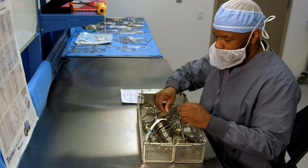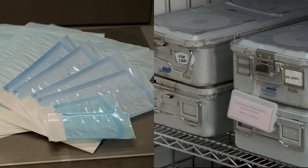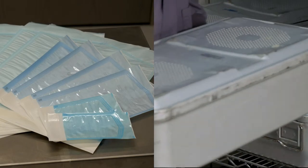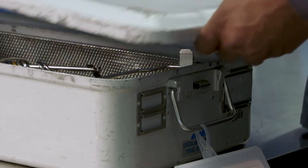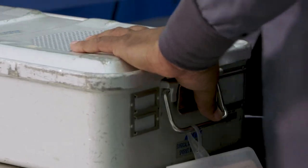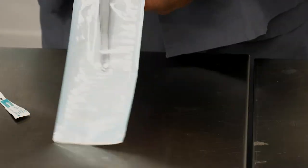The instruments can now be prepared for sterilization. Depending on the IFUs and the type of sterilization method, the appropriate sterile barrier is selected. This is the final step before the instruments can be placed in the sterilizer. Take a look at the different barriers and the techniques used to prepare the sets for sterilization. Let's look at the wraps.